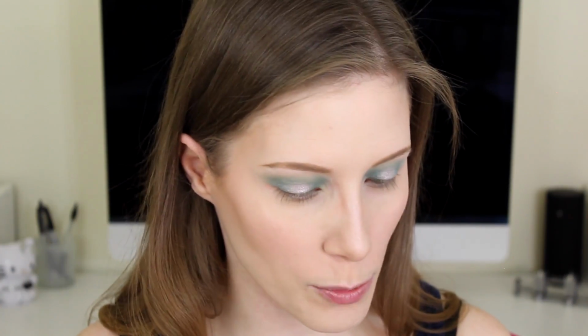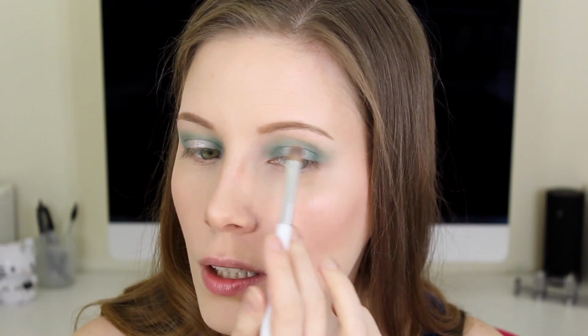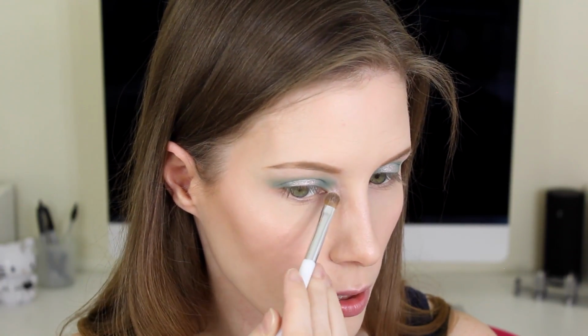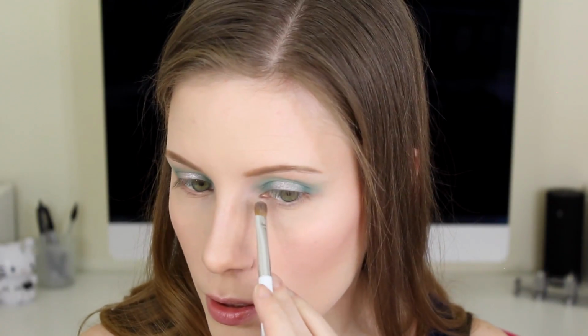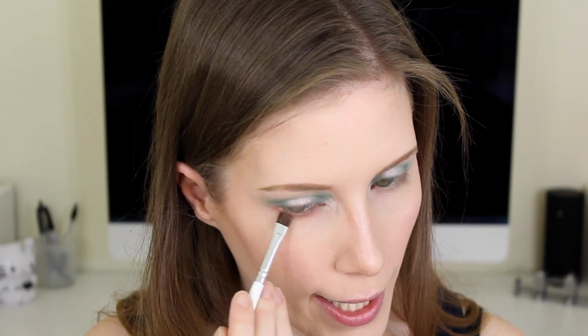And I'm going to take the same shade and pop a tiny bit underneath my brow and for an inner corner highlight. Underneath my eye, I'm just taking a flat shadow brush, or a flat liner brush, not a shadow brush, going back in with my contour and popping this underneath my eye as well.